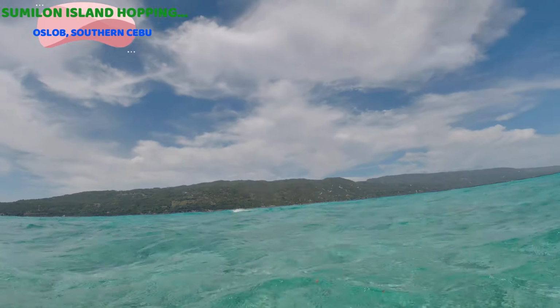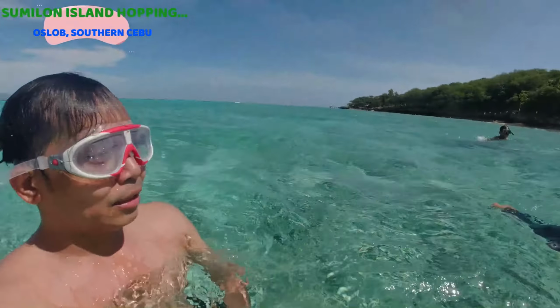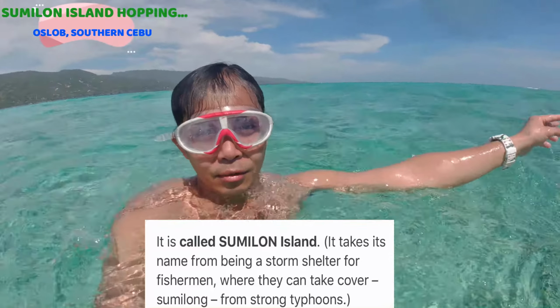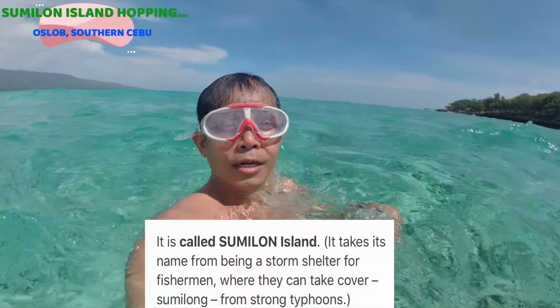This island is called Sumilon Island. I don't know the meaning yet, but I will research it in Google. Okay. And I will later post it in my video.